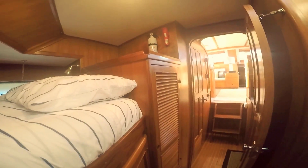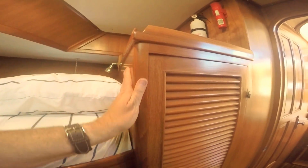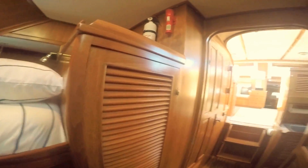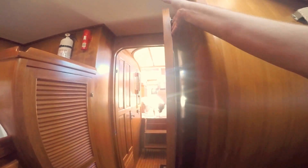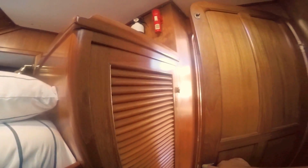One of the things I'll say about the Cushing is that the joiner work on the vessel is excellent. It's also in excellent condition. It's solid teak. The teak here is a veneer on all the bulkheads. It's a veneer, and then this door closes, and then you've got a little forward cabin here, which is really nice.